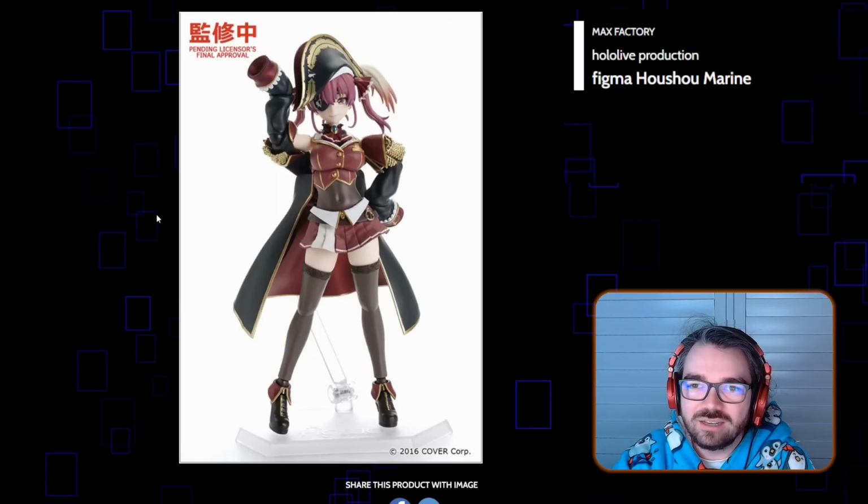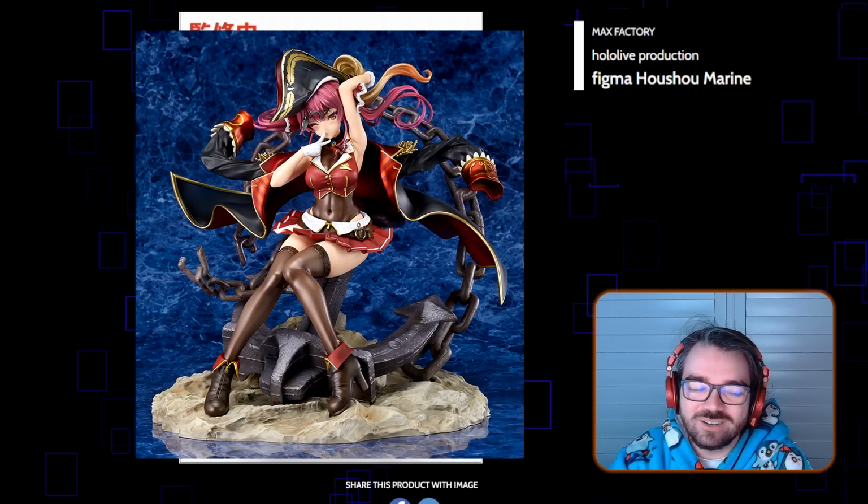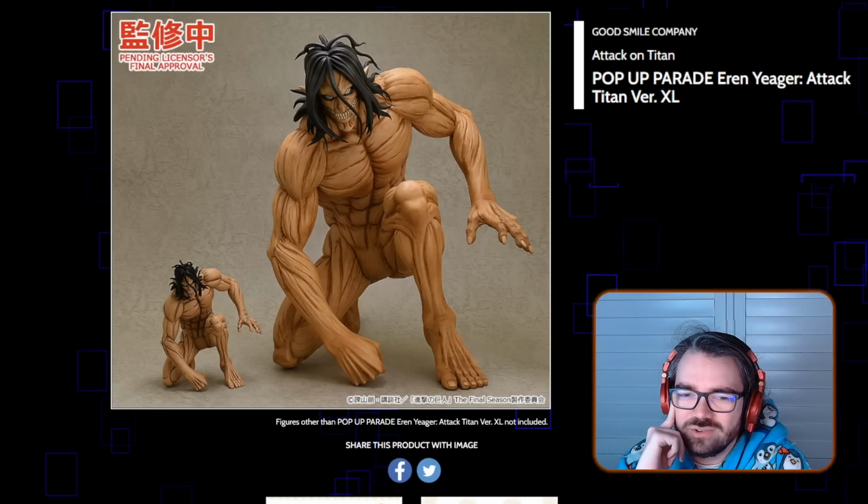and Figma Hosho Marine. But seeing this just reminds me of the scale figure that she's getting, which just looks so damn good. Wasn't this shown in the last one?